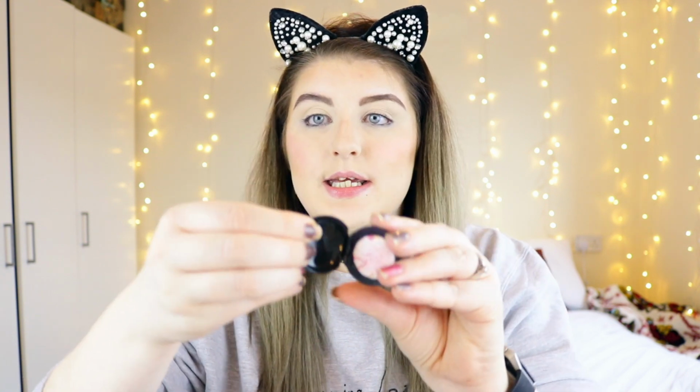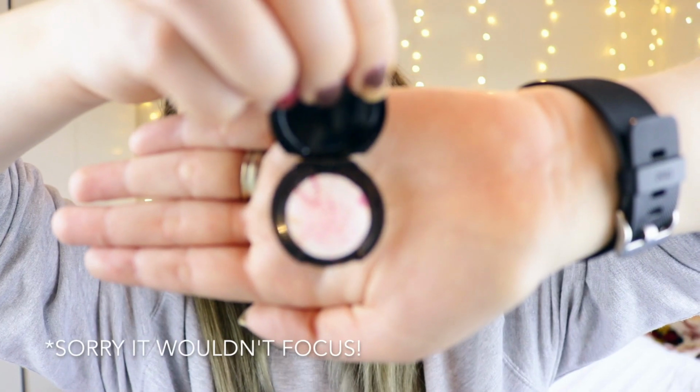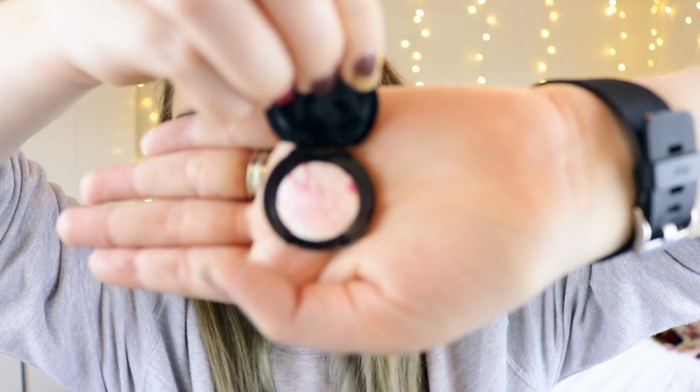So I do have a new highlighter to try. It's the Model Co Baked Highlighter in Frose, I think that's how you pronounce it. Again, I got this in a Birchbox. I have swatched this and it is beautiful. This is just what it looks like. Ooh, pretty. It's very pink toned.